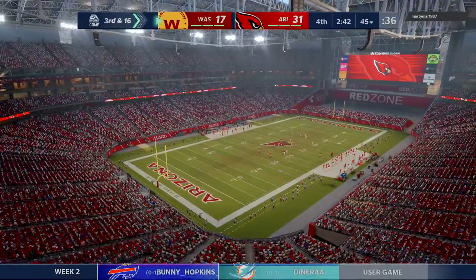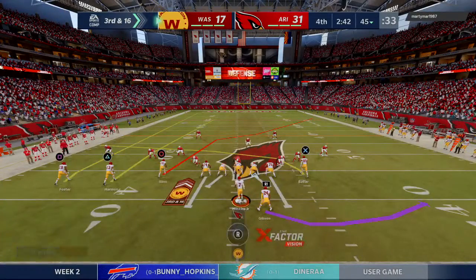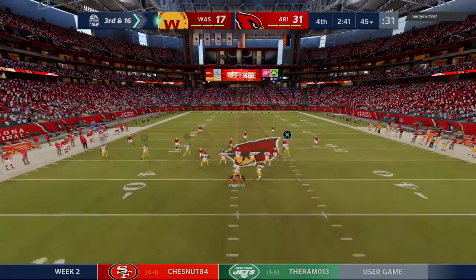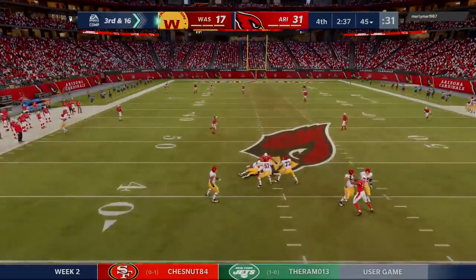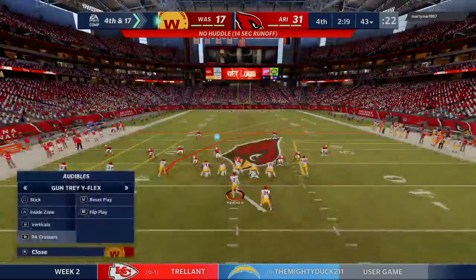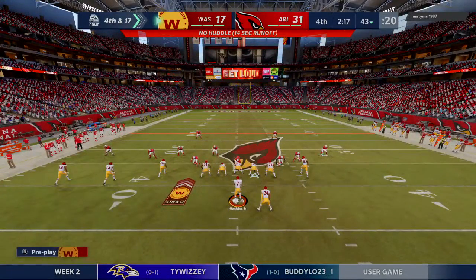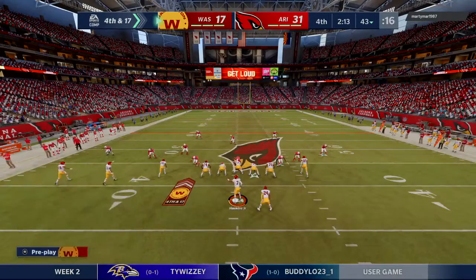It's 3rd down. They went with a dime look on defense. 2 extra defensive backs on the field and covered up essentially every blade of grass. That allowed them to disrupt the play. Under pressure here, and down he goes. Sacked back at about the 43-yard line. Hassan Reddick. Who else? He's in there for his 4th sack of the afternoon.